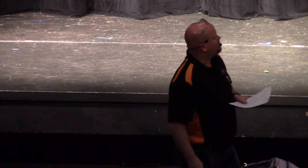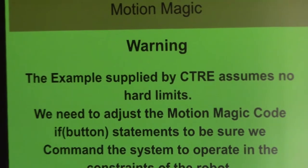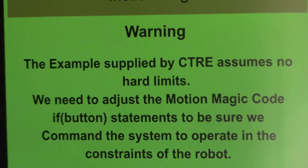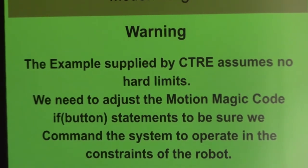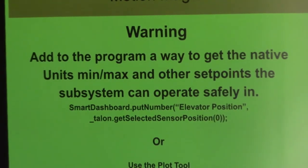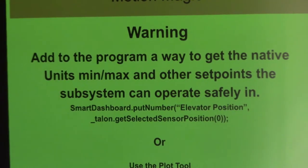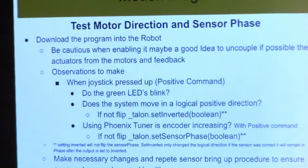I think this is kind of the end of the slides. We're going to walk through the sample code, kind of talk about parts of it. If you have a question, if I breeze by it too fast, get my attention and we'll stop there. This can be interactive. I don't want this to be just me dumping all this information on you. And that's the bit that we added to show our elevator position, and that's the code that we added to it.